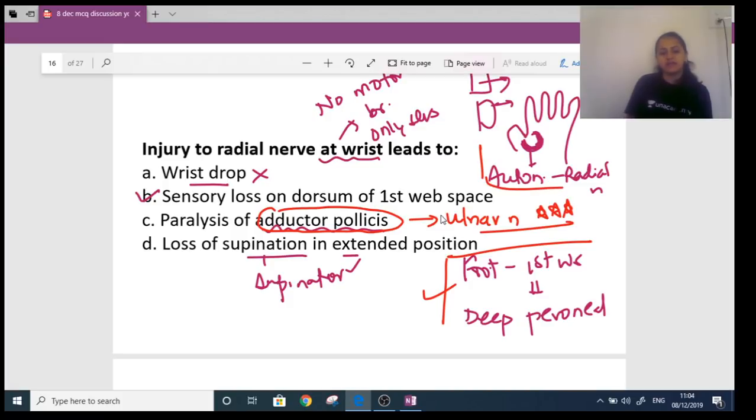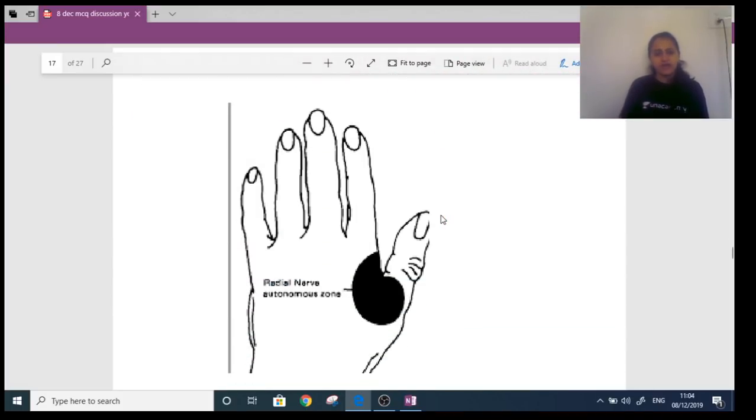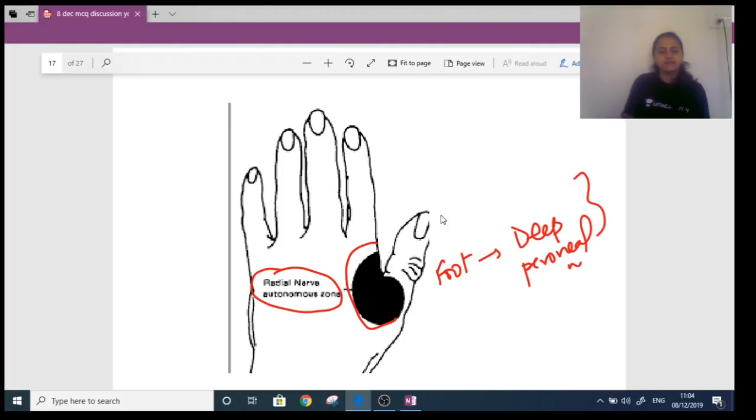In the hand, radial nerve. Adductor pollicis is ulnar nerve. Is that clear? It is very important question. Image can be given. Okay. So as I said, this is the radial nerve autonomous zone. The first web space, very important. In the foot, it is your deep peroneal nerve. Remember these points, extremely important.